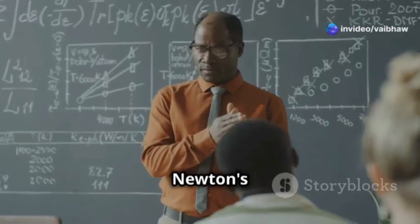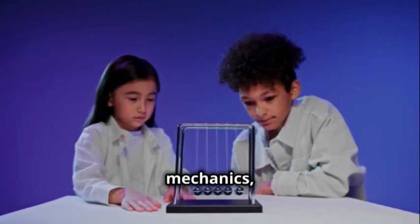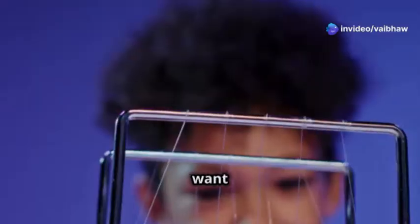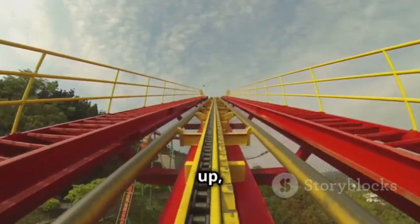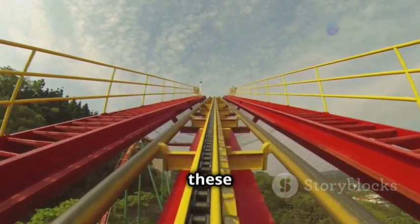We're talking about Newton's laws of motion, folks. These laws are the bedrock of classical mechanics, and they're as relevant today as they were back in the 17th century. But here's the thing, we don't want to just throw equations at you, we want to make these laws come alive, show you how they're at play in your everyday life. So, buckle up, get ready for some mind-bending concepts, and together let's demystify these laws. Let's get started.